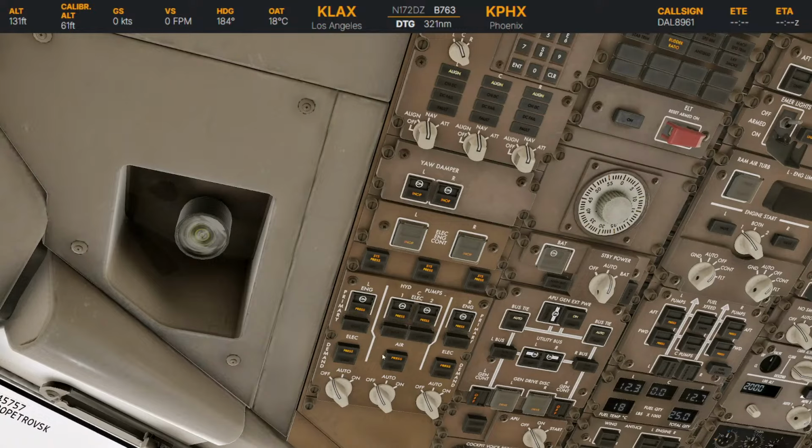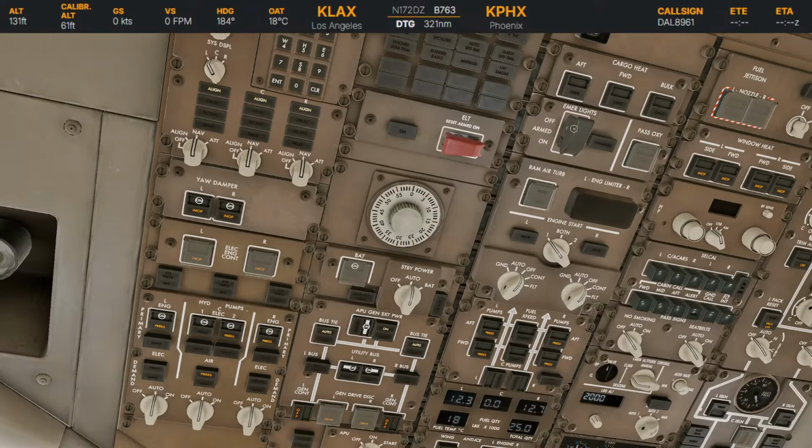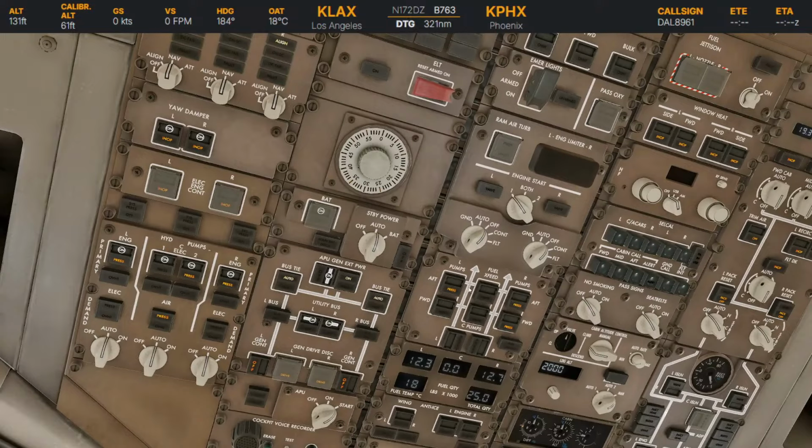We're going to turn on the hydraulics here. And then we're going to come over and turn the emergency lights. We're going to arm the emergency lights. And let's see here. We can start actually the APU. Let's go ahead and start it. We're going to test the cockpit voice recorder. Again, modeled visually, but nothing happens. And then we're going to come down here.